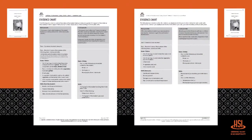Looking now at the evidence chart, Roman numeral 6 in both of the books. Directing you first to the Assessor's Guide. This evidence chart is set up in 2 columns. In the left-hand column, this is the evidence the student must provide, and this is where the beginning of the mapping starts. So you'll see that task 1 are the student's answers, and task 2 sets out the practical items or dishes that the student is expected to cook in satisfaction of the unit standards. So you'll see they're expected to provide 2 servings of a dish where the meat or fish has been grilled. So servings is interchangeably used with the word portion. So 2 servings of a dish where the vegetables have been grilled, a fruit salad, a vegetable salad, and a pasta or rice salad.